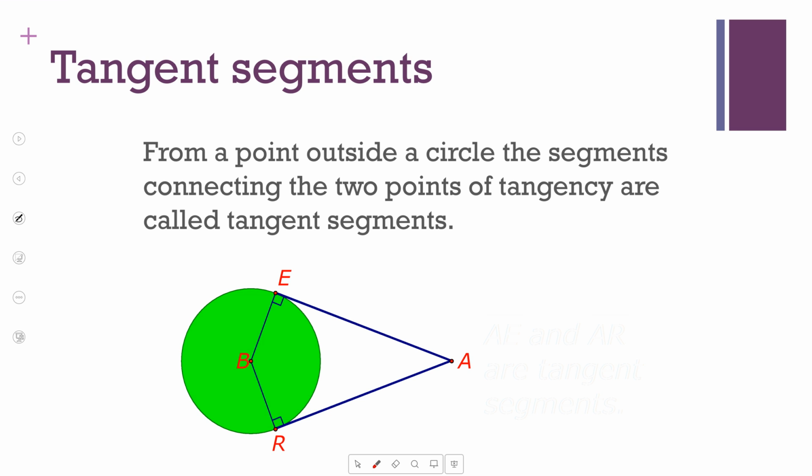Correct. If B was 180, what would you know about the segments EA and RA? Well, never mind, it's a silly question. You couldn't even have them. They wouldn't share a common point. They'd be parallel. Okay, so this is a case. 2 points of tangency. And we get these segments, AE and AR. Those are called tangent segments.